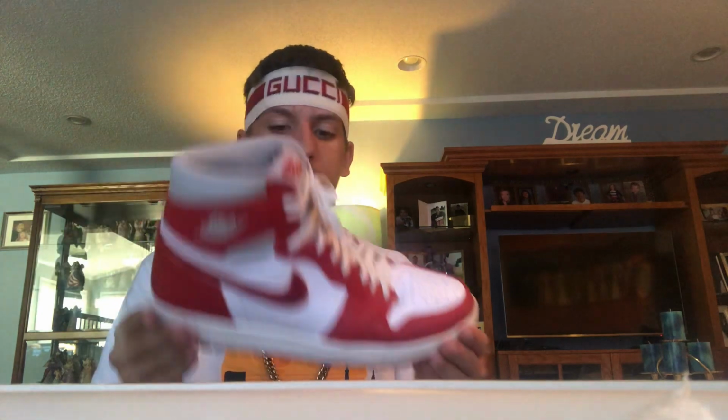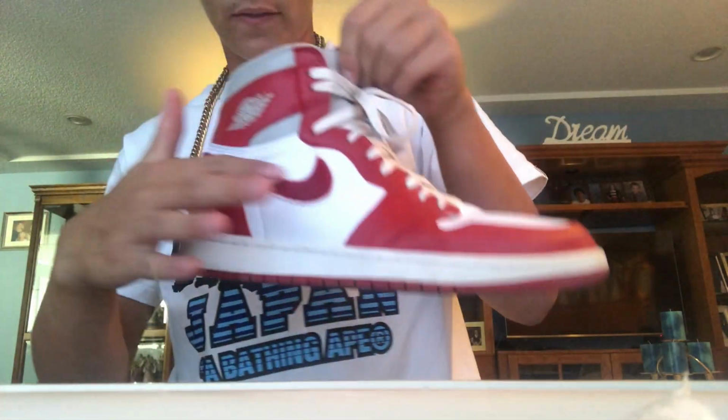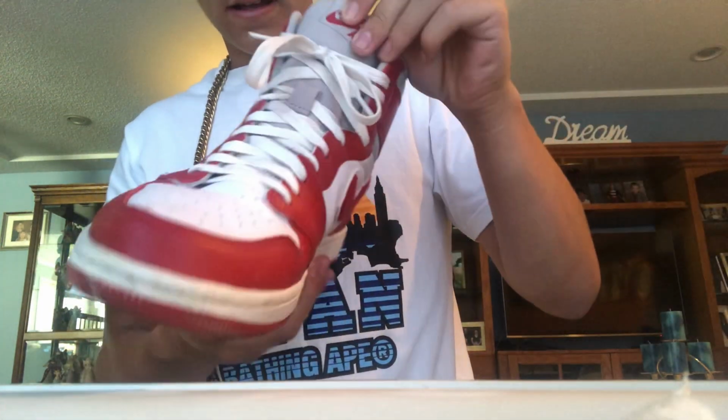Next are these Jordan 1s, which I love. Still have that new shoe smell, too. And they match perfectly with the headband. Oh, I love these. But, yeah, these are beautiful. It's like fluff. Like, I don't know the word, but Air Jordan there.